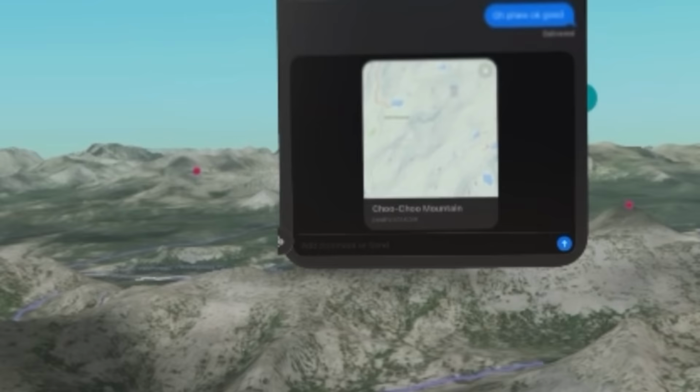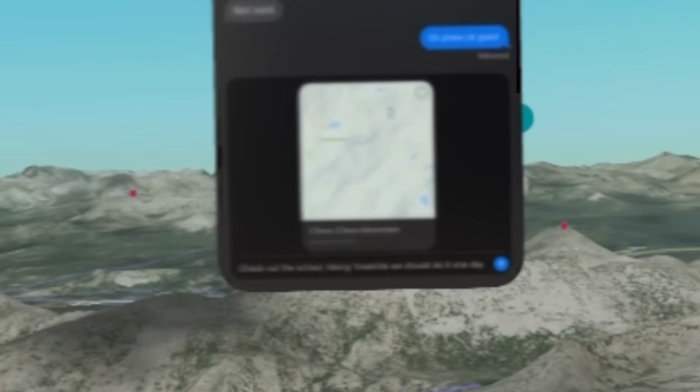Check out this cool hike in Yosemite. We should do it one day. It's called Choo Choo Mountain. Choo Choo, Choo Choo, Choo Choo Choo. Come over soon and try out Vision Pro. That was way cooler than I actually thought it was gonna be.